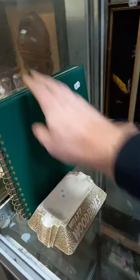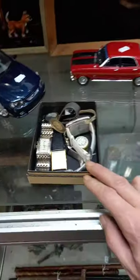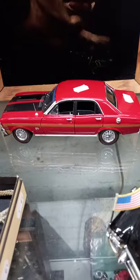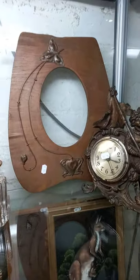Woodbine cigarette ashtray with a nice collection of cigarette cards in the album. Watches or jewellery. These are a nice collection of little felt paintings of Aboriginal kids and stuff like that. Ford Falcon GT. You've got a 1:24 scale GTHO. Another presidential limousine. These are nice. A little clock and the lovely old photo frame. Victorian glass. A couple of American muscle cars.